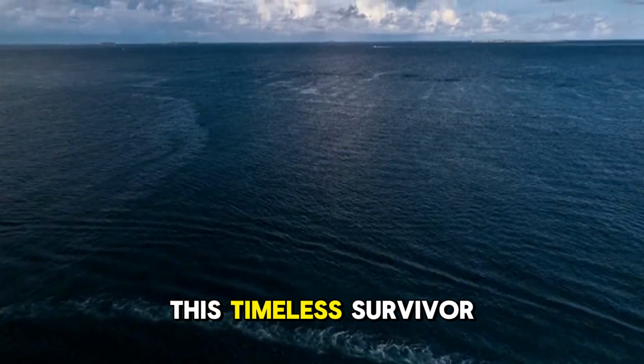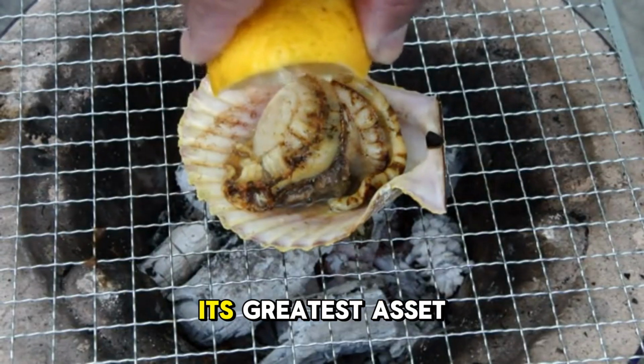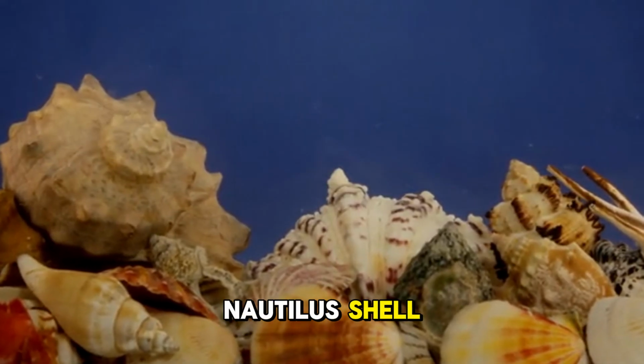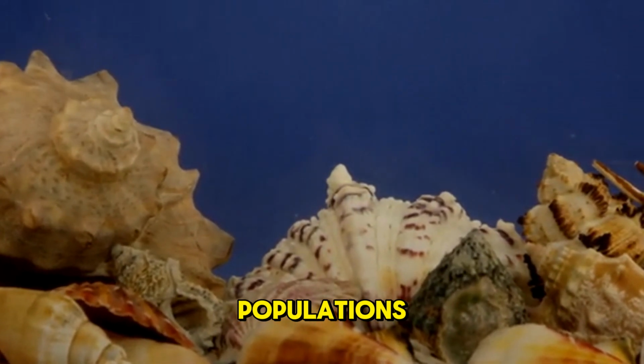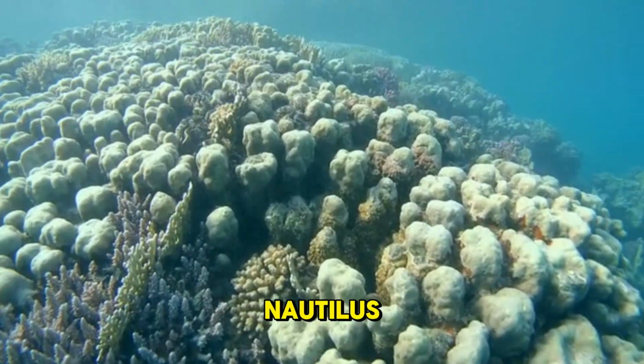But today, this timeless survivor faces dangers it never evolved to handle. For millennia, its shell was its greatest asset. Now, it's a liability. The stunning beauty of the Nautilus shell has made it a target for overharvesting, fueling a trade that has decimated populations. Combined with habitat disruption from pollution and climate change, these pressures are pushing the Nautilus to the brink.